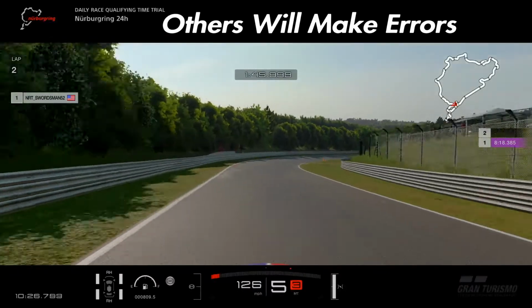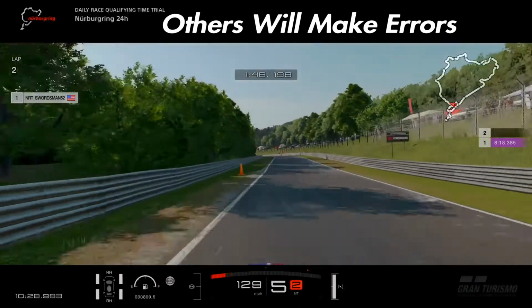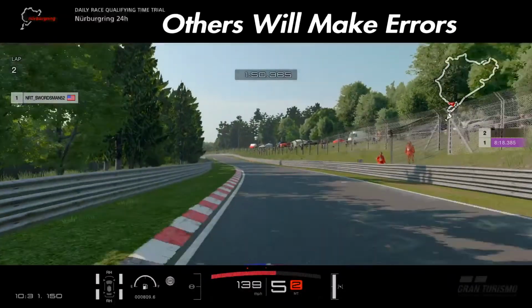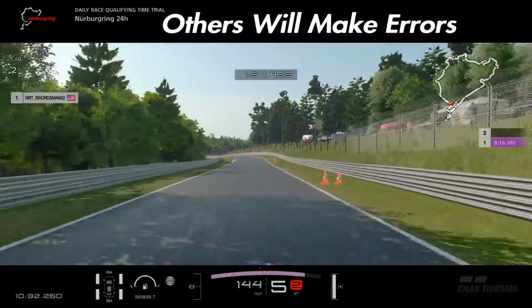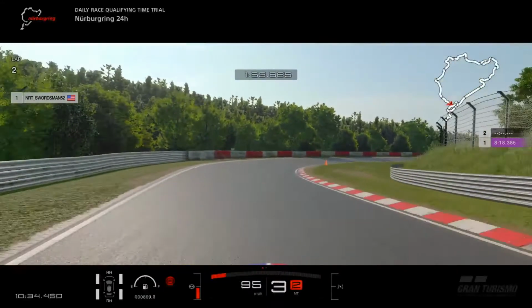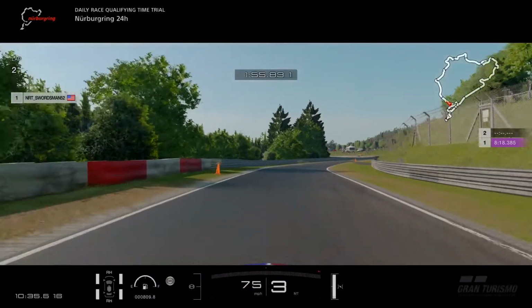Going into this race, it's a 2-lap race, we're racing on the racing hard compounds. Keep in mind, others are going to make errors. So there will be other people that, hey, they saw the Huracan on the top 10 leaderboard. You know what? I'm going to try that car. Well, best of luck to you.